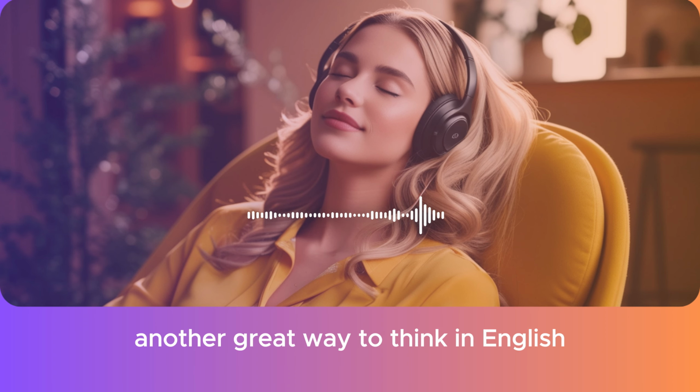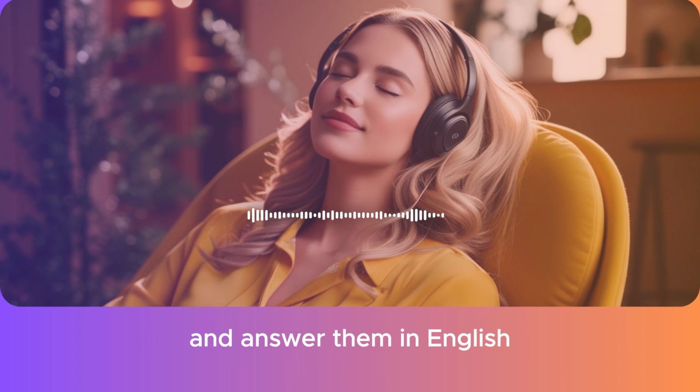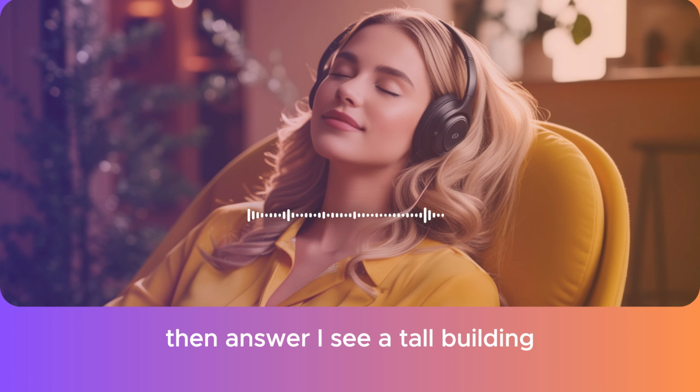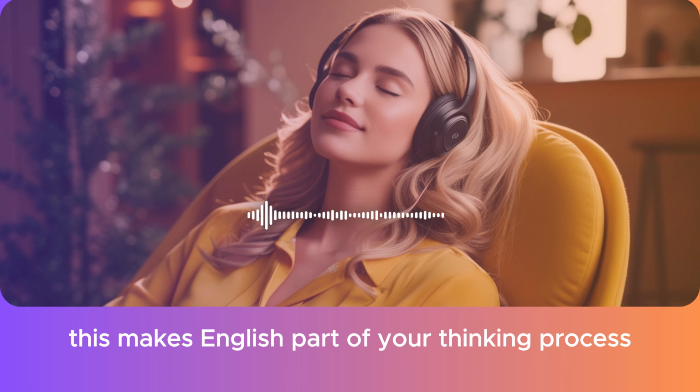Another great way to think in English is to ask yourself questions in English and answer them in English. For example, when you are walking outside, ask, "What do I see?" Then answer, "I see a tall building. The sky is blue. People are walking quickly." This makes English part of your thinking process.